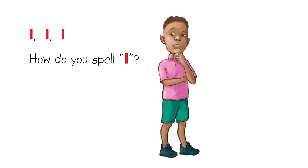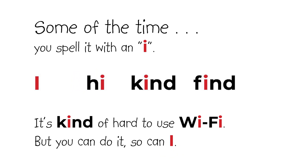The iBook. I. How do you spell I? Some of the time, you spell it with an I. I. Hi. Kind. Find. It's kind of hard to use Wi-Fi, but you can do it, so can I.